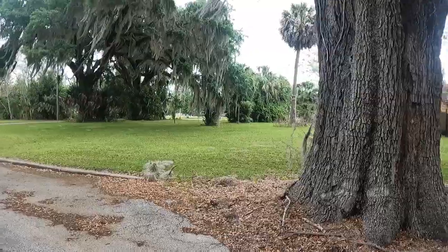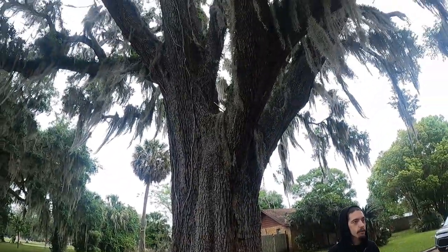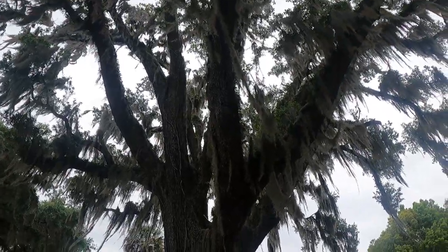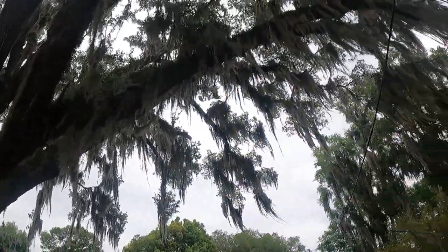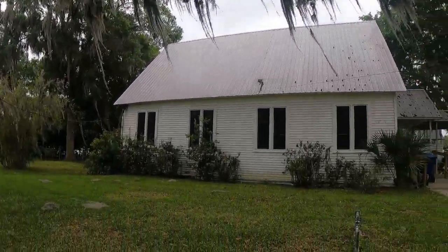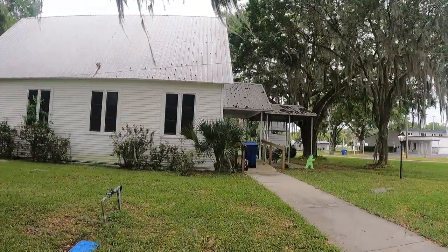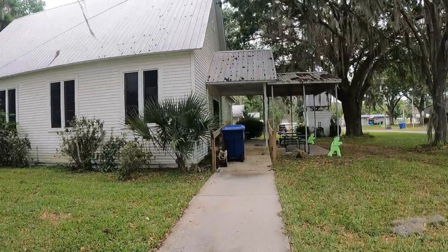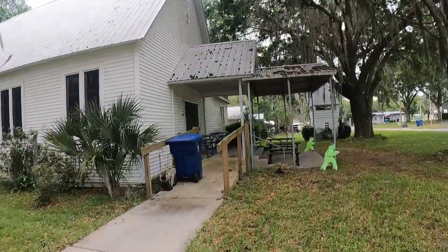I mean, it's a beautiful tree. Probably holds significance. Look at how pretty that tree is. Massive. It comes all the way out here, and it comes out next to this church, which apparently has its steeple on the ground. It has its steeple on the ground, and the bell and stuff.